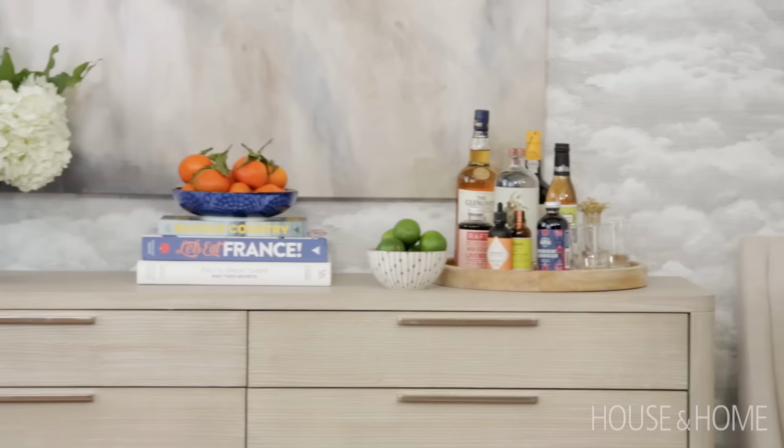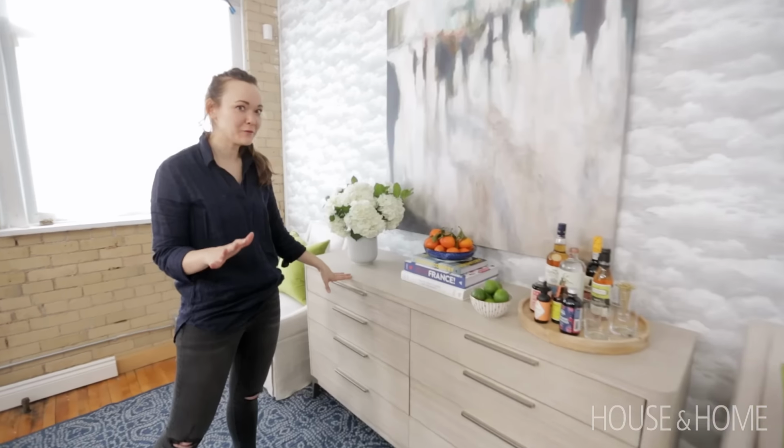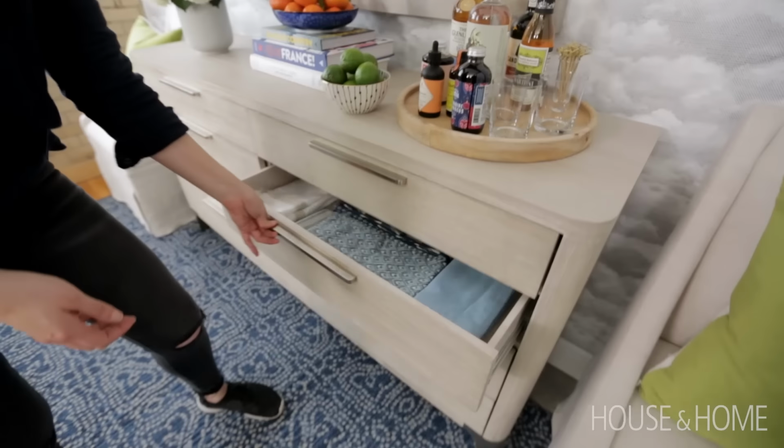It's a great setup for someone who's finally bought a house with a formal dining room. A dresser is perfect to replace a sideboard or a buffet in a dining room because it has a lot of storage. And with drawers, everything's really easy access.